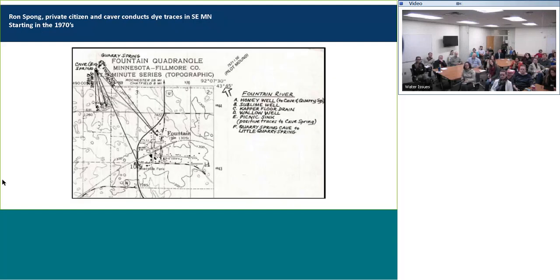So jump ahead a couple more decades, and a very interesting citizen scientist named Ron Spong started doing lots of dye traces in southeastern Minnesota, taking very detailed notes, and a lot of that work we have retained to this day, and it's available in maps in a project that we're currently working on, that Wes Rulonis, who's in the back, has been working with Calvin Alexander and Jeff Green to make a lot of these data available.